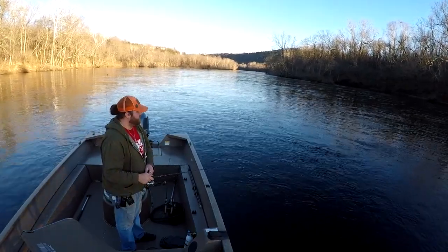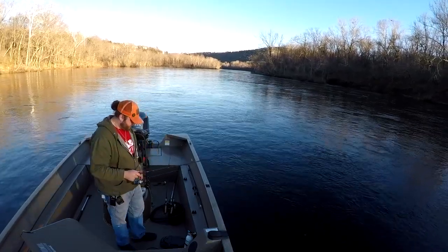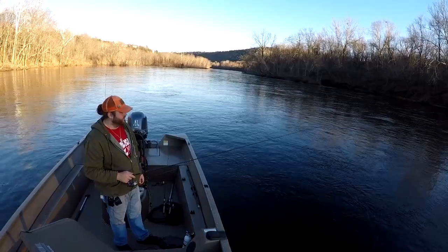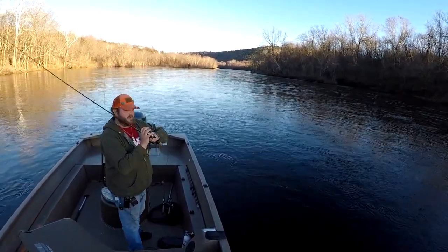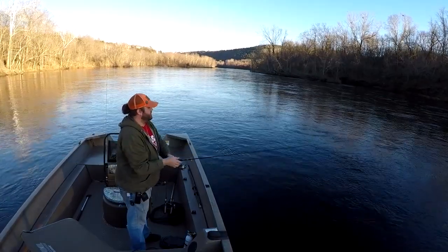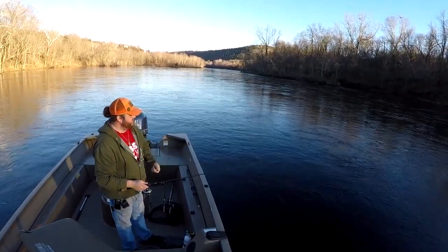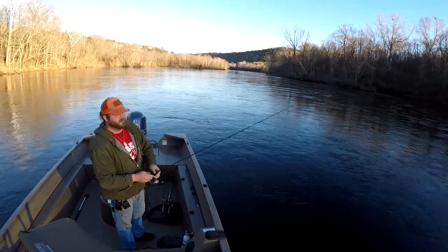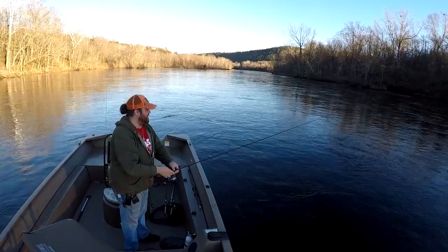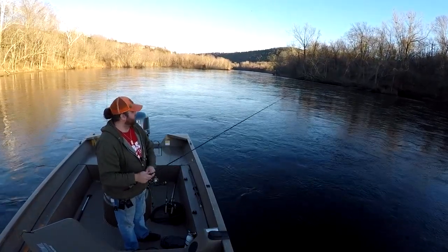I'm looking forward to doing some night fishing with the fly rod too. If anybody knows what it is, it's the chuck and duck method, and it generally involves a decent amount of weight on the end of your fly rod, and you just coil your line up in your hand, and then you take it back and you chuck it out there and just let the line slide through.